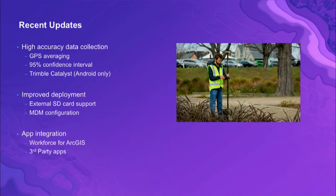Something we'll show you a little bit later is app integration. Obviously, we talk about field operations as this suite of applications that work together to complete workflows. To support that, we've exposed this URL scheme that lets Collector be remotely controlled by other applications. That might be our Workforce app. It might be a partner app. I'm going to show you an example later with a partner application.